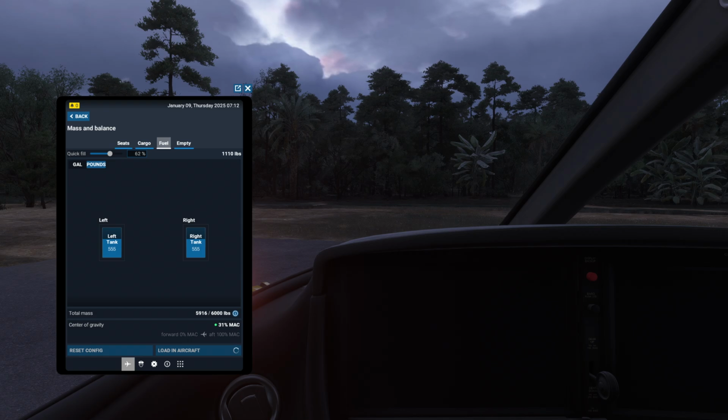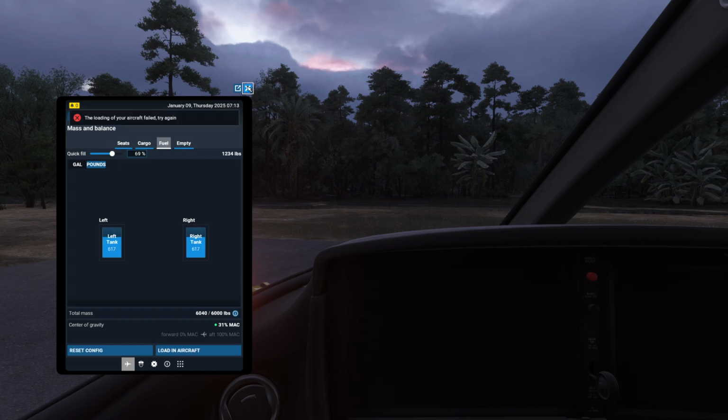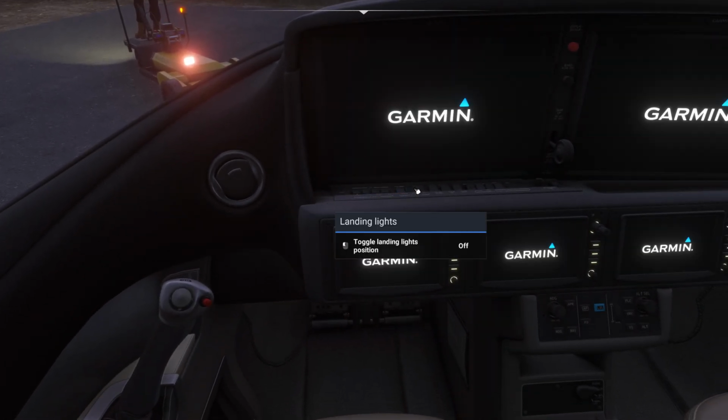1110. Let me put that into the plane on here. So that's $776 of fuel. We are very, very close to. Actually, you know what? We might as well just top the damn thing off. 1234 is what it says that we can use. So 617 each side. Is that math? There we go. Alright. 40 pounds over. That's fine. We'll deal with that. We're going to need all the runway, I assume. But we'll burn off a little bit here as we get everything up and going.